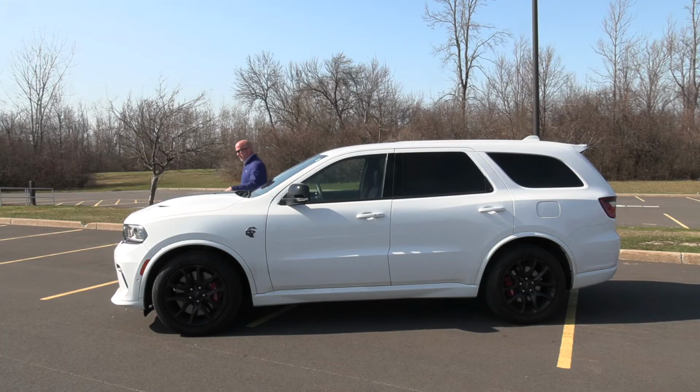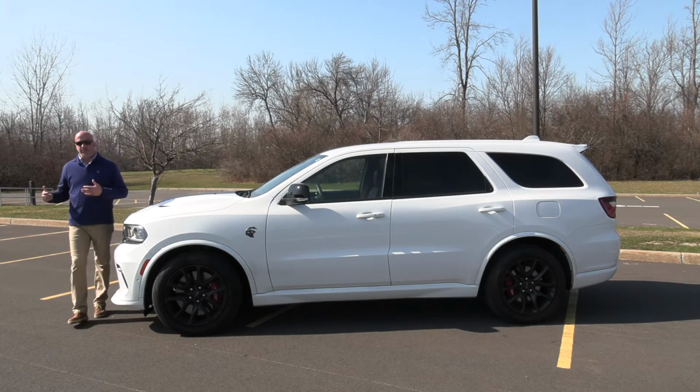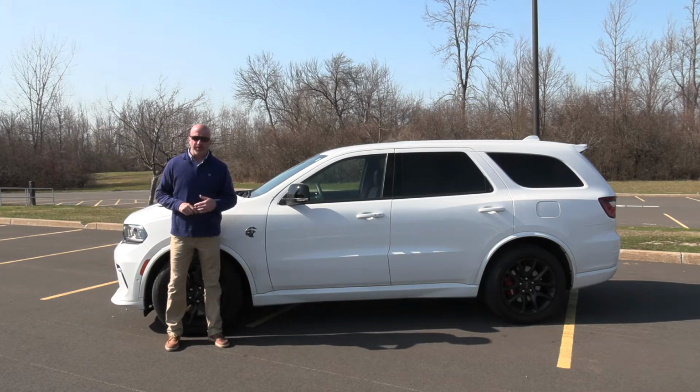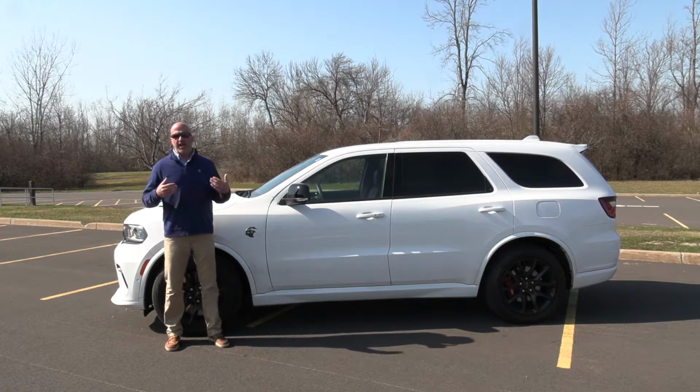Now, before we get into the big numbers of what lies underneath the hood, let's talk about the core of what the Durango is meant to do. Basically deliver people and cargo in one fell swoop. The Hellcat just getting you there a little quicker.